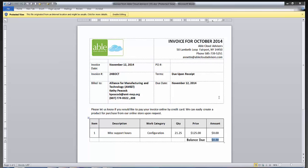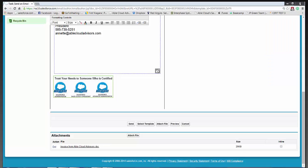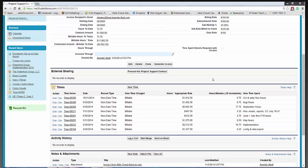I mean, I know it looks really simple, just whipping through it there in less than a minute, but to me, that's 8 hours of time per month, if not more, that I'm gaining. And I'm doing a better job by keeping my time. I think I was really probably underbilling because I wasn't putting my time in Salesforce the way I should. So I just wanted to share that.